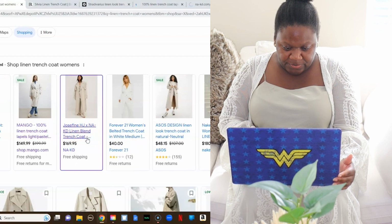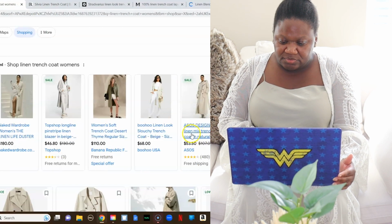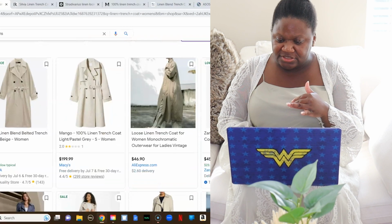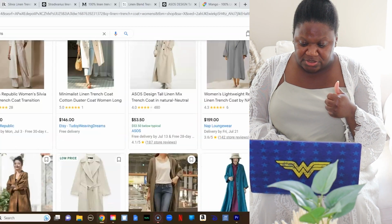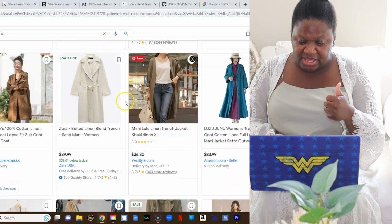So we're gonna keep looking. We're gonna go through, and once we have a couple of options, I'm gonna go through and click on the actual pages to look at each trench coat individually. Now, because most of these trench coats, as you can see, are long sleeves, we will have to get them tailored.